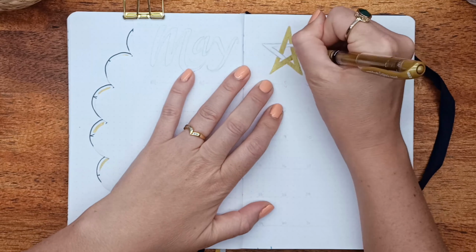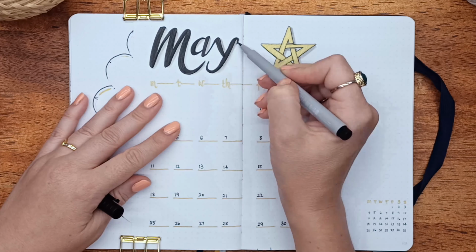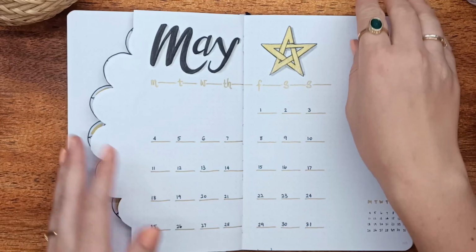This next page is my calendar spread, which I've kept very minimal and just used the black and the gold from the cover page just to continue it through without over impacting it.